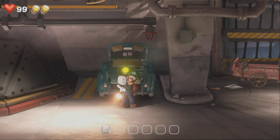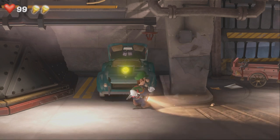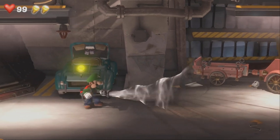The gem in the back of the cart. Let's spin up the garage first.